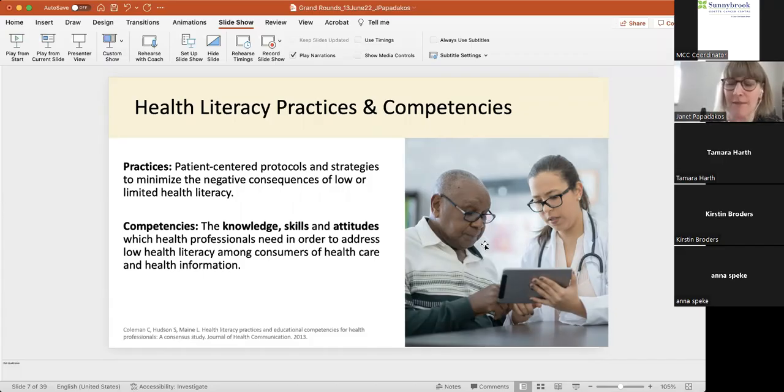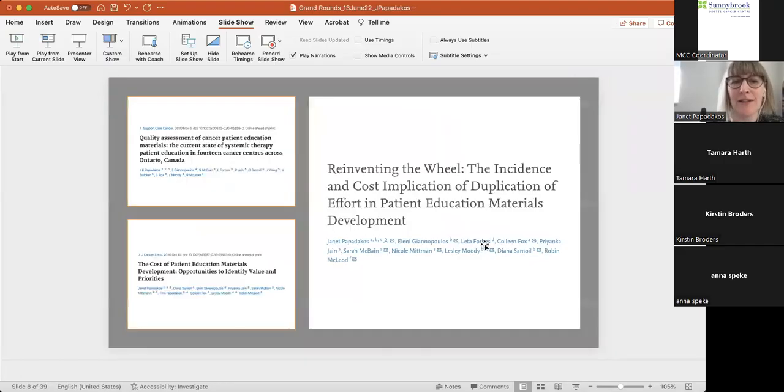Sorry, everybody. So we went through health literacy practices and competencies. We went through this slide that was talking about the work we did at Cancer Care Ontario, and Kristen was part of that, and Tamara.